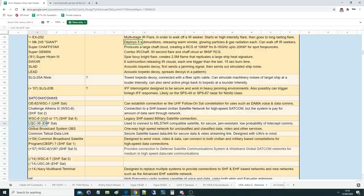You'll see over time, things get more data hungry and it's just trying to feed it, so you're adding more systems on. Okay, USC-38. What's EHF then? Extremely high frequency. These names are stupid. So is that above ultra? That's above ultra. Okay, used to connect to MILSTAR compatible satellite for secure, jam resistant, low probability of intercept comms.